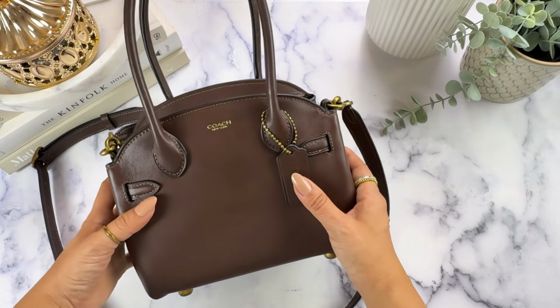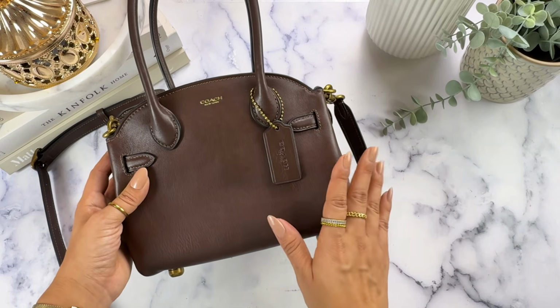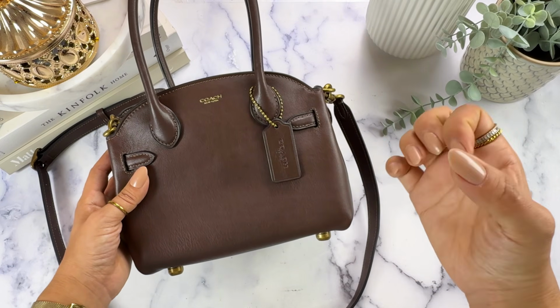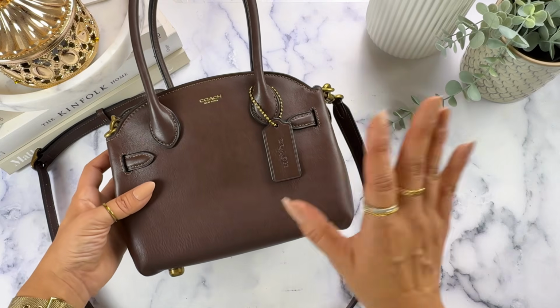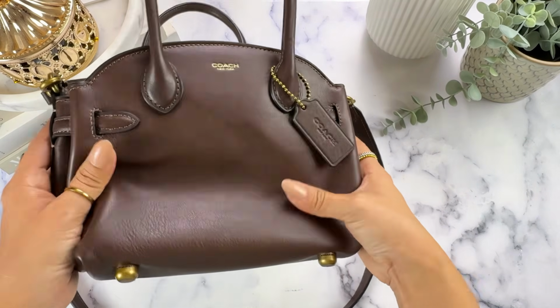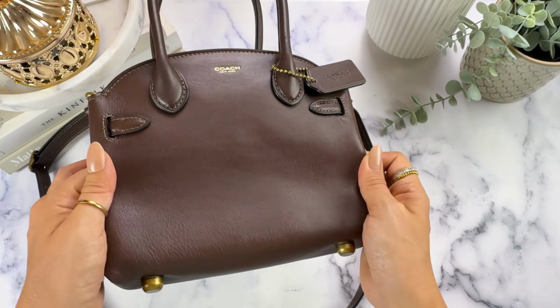I just think that I can imagine the runway version with its vegetable tanned leathers probably have that rich, luxurious leather smell to them. It's a different leather, at least I believe it is. Someone tell me if I'm wrong. But I think this leather is beautiful. It does just feel more treated.